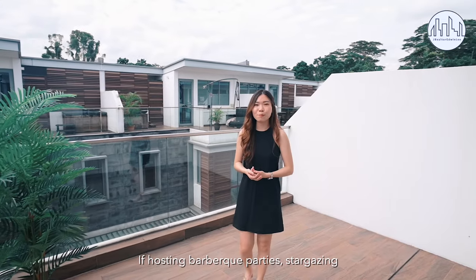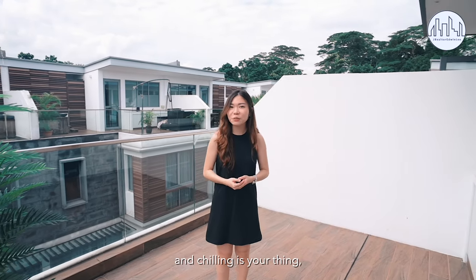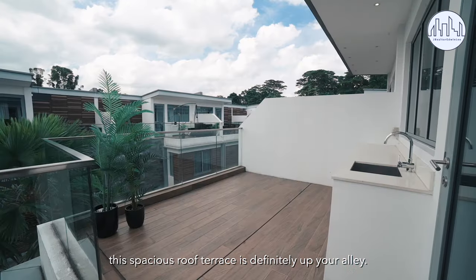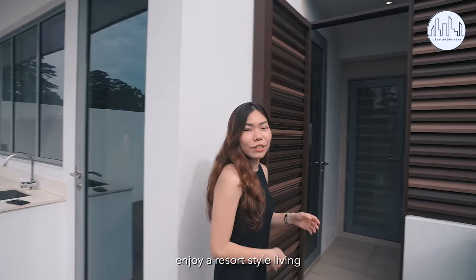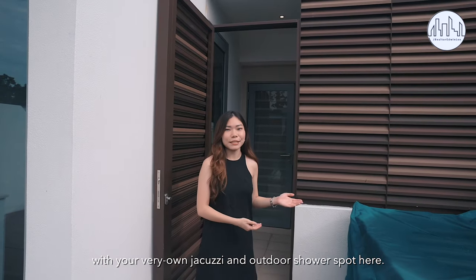If hosting barbecue parties, stargazing and chilling is your thing, this spacious roof terrace is definitely up your alley. What's more, enjoy resort-style living with your very own jacuzzi and an outdoor shower spot here.